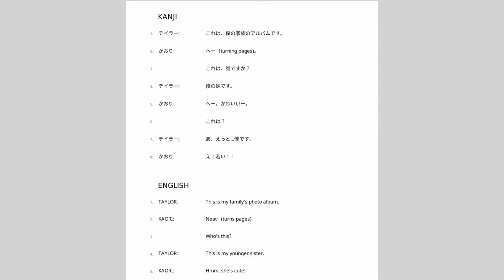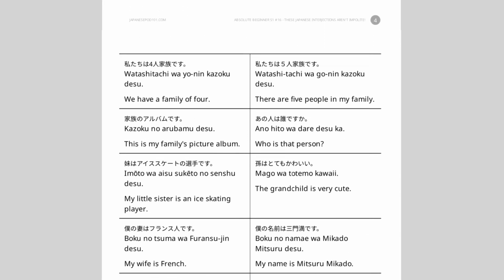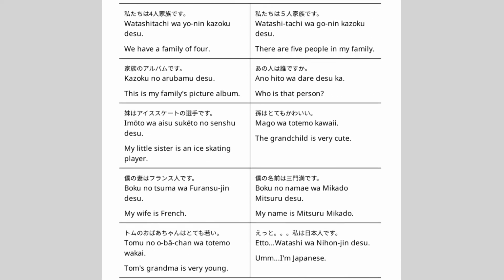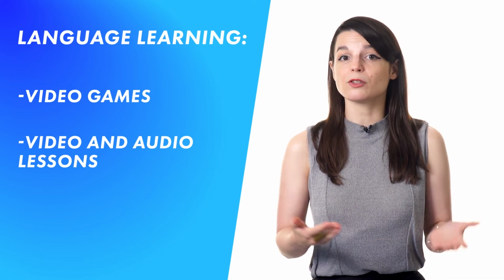In addition to the line-by-line transcript, all lessons include in-depth instructor notes with more information, sample sentences, explanations, and translations. The additional information and notes help you learn faster and with greater mastery than using the video or audio lessons alone. And when paired with language learning video games, video and audio lessons, or other study aids, our PDF lessons help you reach your dream of learning a new language faster and easier than many traditional classroom settings.